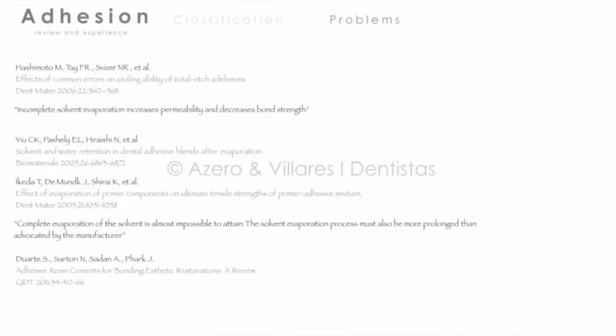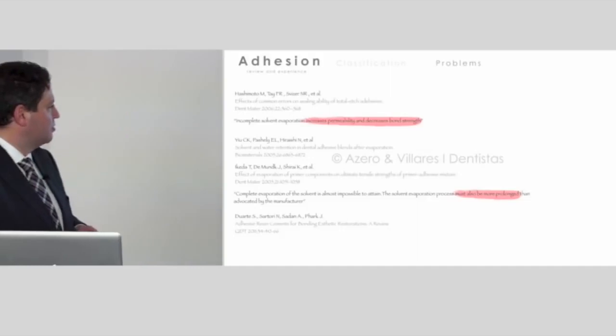About the solvent evaporation, we know that incomplete solvent evaporation leads to permeability and decreases the bond strength. That means you need to eliminate the solvent. But the other thing is that complete evaporation of the solvent is impossible. So you don't need to follow the exact rules of the manufacturer. You need to eliminate the solvent for a more prolonged time than the manufacturer says. That means you are eliminating not only the solvent, but also part of the adhesive. That's why you apply different coats of the adhesive and you will have better results.